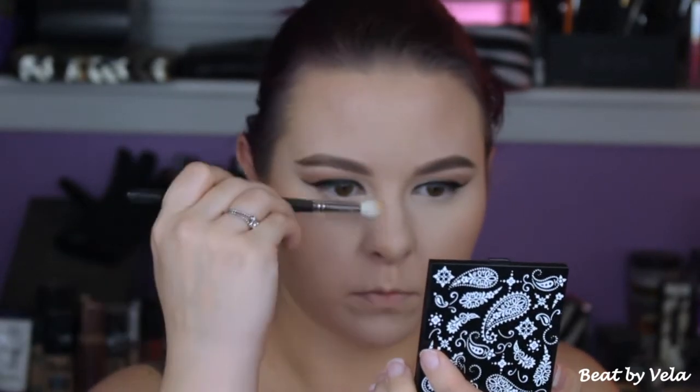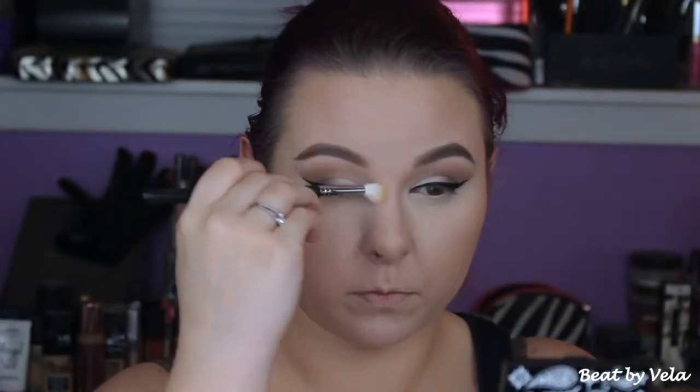Then we're going to go ahead and speed it through the nose contour because it takes me a hot minute to do my nose contour. I've been really serious about it lately, so I take some time on it. So I was going to speed you guys through this very quickly just to save some time.